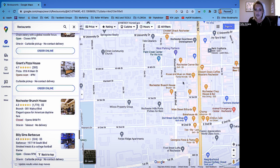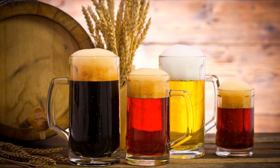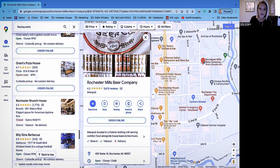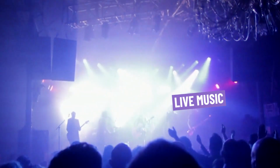So what else do we have that I want to show you quickly? There's so much. I really have a hard time deciding what I should show you. Okay, so Rochester Mills Beer Company here. They have their own brewery, and let's see if we can get that to open up. There we go. They do a great job as well. And it's a fun place that you can meet. There's live music there, certain days and nights of the week.